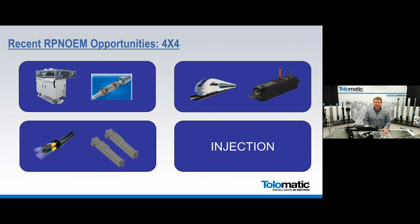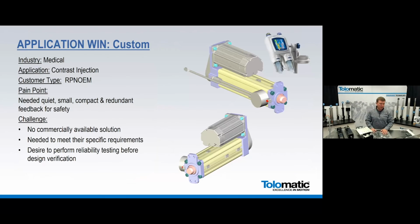So that's 3 out of 4. Our last one is an application around injection, and we'll build that out for you. So here we're working with a medical customer. It's been a long time customer of ours. We see more and more medical applications, and we're excited about that. So if you have something in that arena, please let us know.